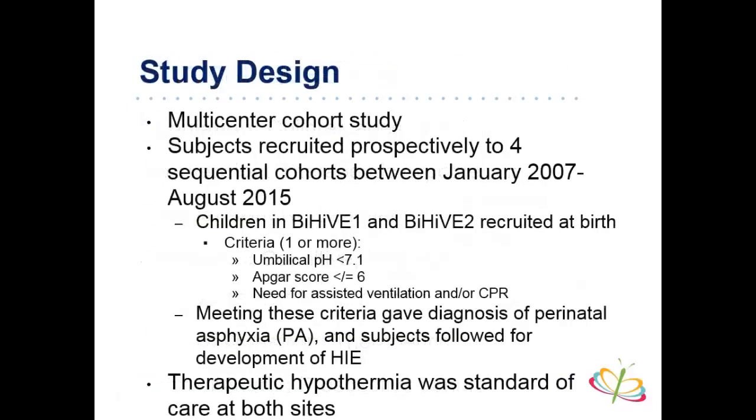So in terms of the study design, it was a multi-center cohort study. The 4 cohorts were based at Cork University Hospital in Cork, Ireland, and Karolinska University Hospital in Stockholm, Sweden. The dates of analysis were between September 2017 and June 2019. The subjects were recruited prospectively to these 4 different cohort studies, and then that data was combined to be able to perform this.